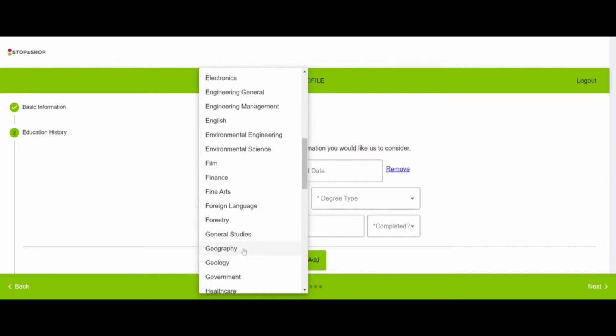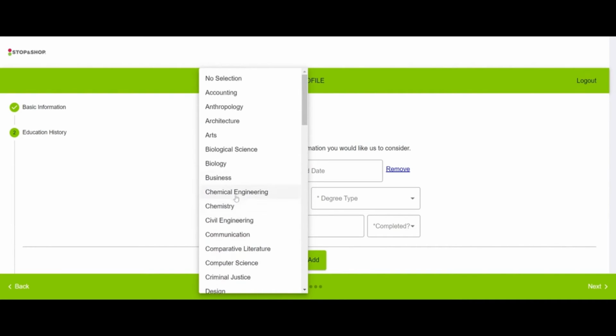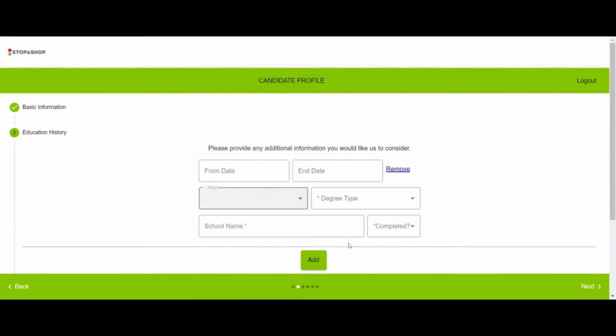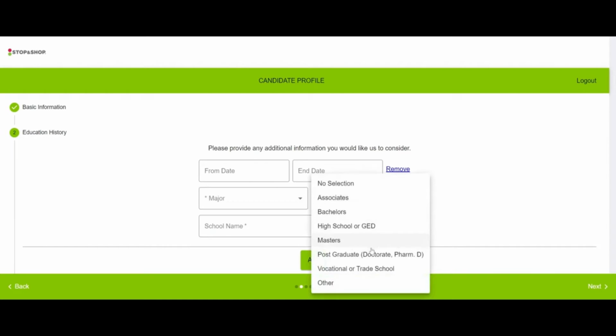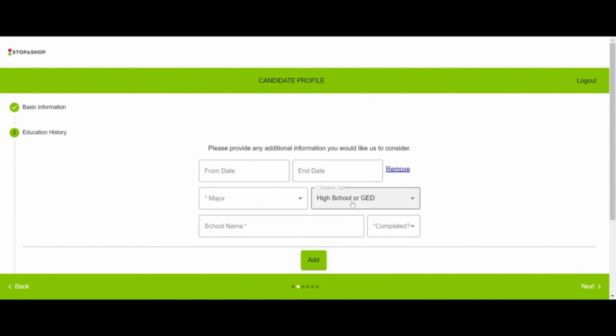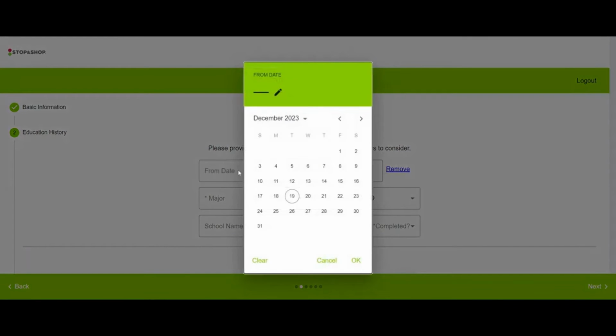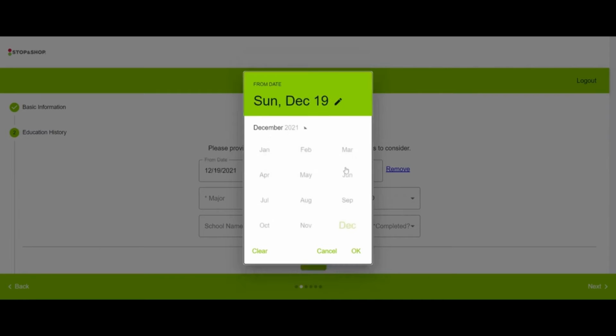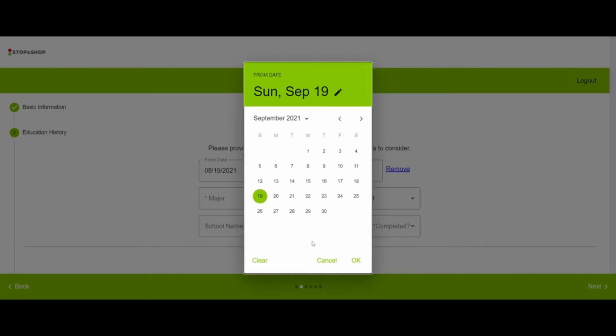Let's say some high schools have a specialty in fine arts or business. If you're in like a business sports academy, I know I've taught in one of those types of high schools, or arts. So we'll say no selection, degree type. We're going to go to high school or GED. From, let's say you started high school, maybe you're a senior or a junior. So let's say you started September 2021.